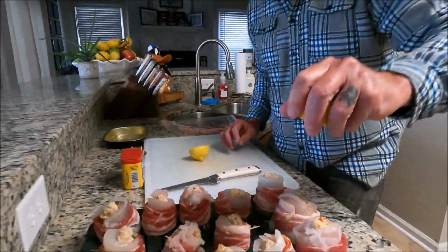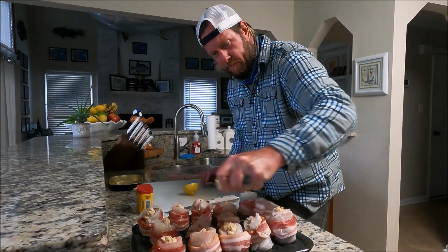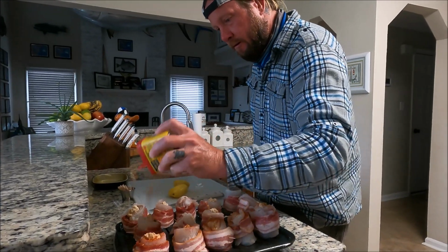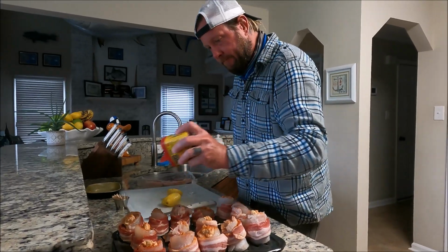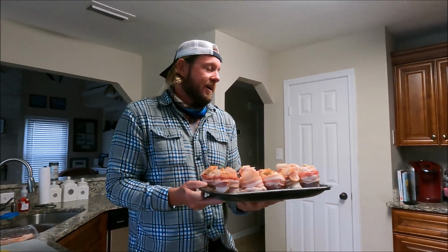We're going to just hit these with a little bit of lemon juice before we cook them. And then we're going to sprinkle them with Old Bay. All right, these are ready to go. We're gonna put these in the oven on broil for 25 minutes. It's gonna be low broil, 25 minutes.